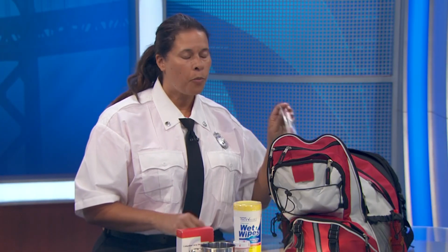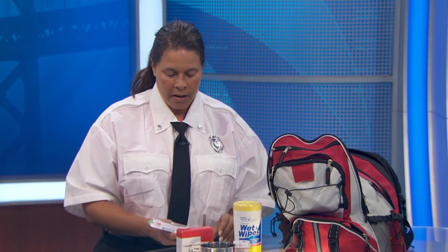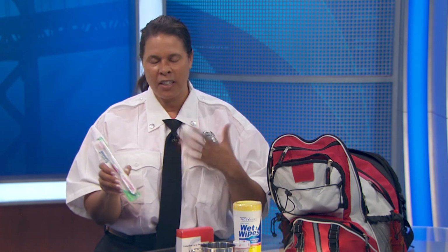Right, because if you don't have clean drinking water and you want to save it to actually drink it, it's good to have the wipes there as well. Absolutely. And with sanitation and all of that, Gretchen has a toothbrush, and just being able to brush your teeth when you feel like kind of crummy and you haven't had a shower in a few days, it makes such a big difference. Toothpaste and a toothbrush.